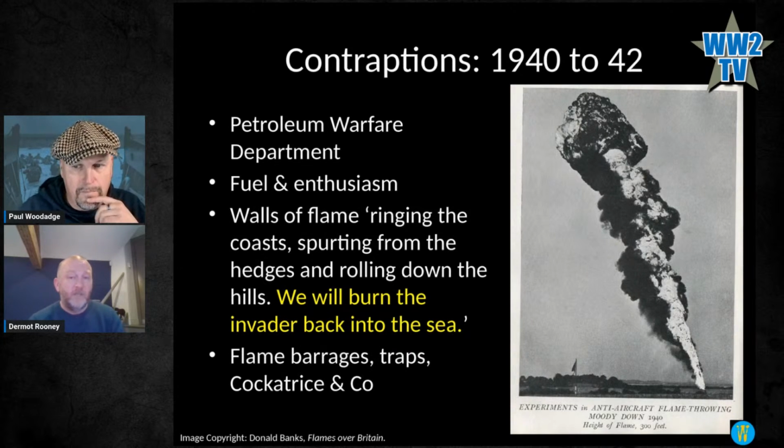There was a similar system that was going to be on ships, and they fitted it to a couple of ships to try it out. The idea was a Stuka might try and bomb the ship, and if it happened to fly directly above the 600 gallons of fuel we'd stored on the deck of the ship, we could squirt it straight upwards and set fire to it. There were some snags with that.